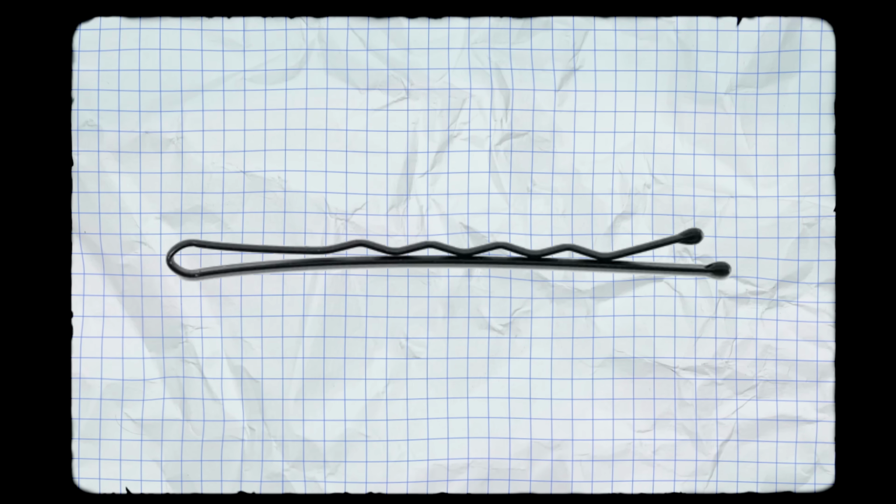If you've seen the wavy side of a bobby pin sticking out of a girl's hair, then they're doing it wrong. There are 2 sides to a bobby pin, one straight and one wavy. The proper way to use them in hair is to put the wavy side down, which means facing the scalp. Many people have been doing it the other way for so long that they don't even know it's wrong, but the wavy side down provides grip.